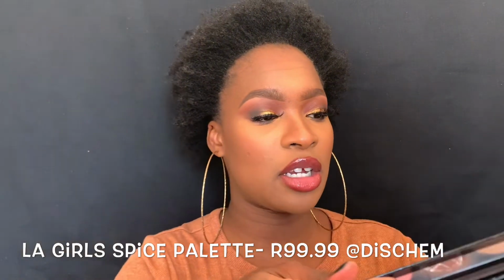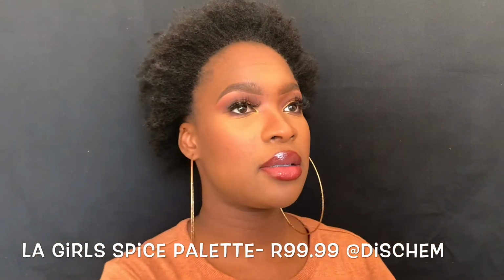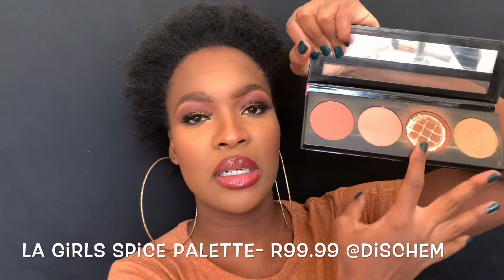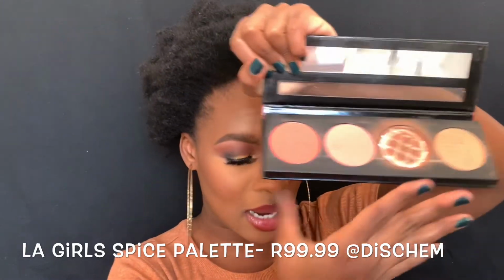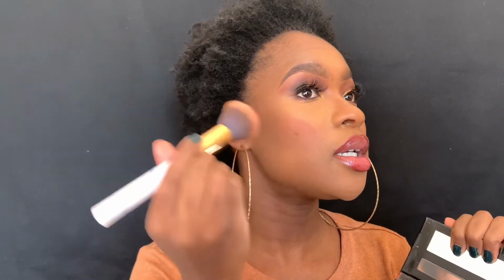And then quickly, just to blush, I'm using my Edit Girls palette in the shade Spice. It basically consists of two blushes, a deeper and a fair one, a contour, which is obviously always running out, and a highlight. I absolutely love this shade on chocolate skin, as you can see, and it's highly pigmented, so a little goes a long way. So there we go. This look is just something else.